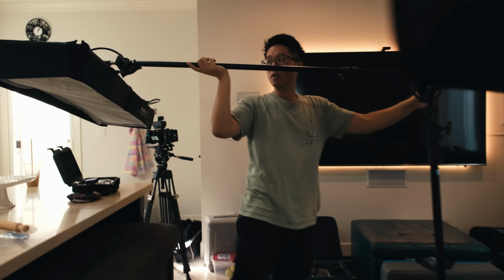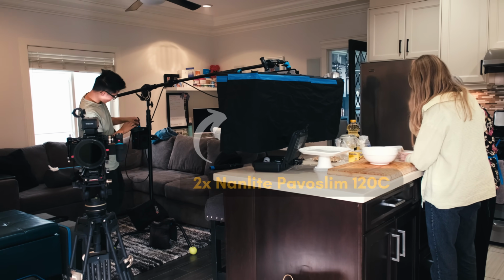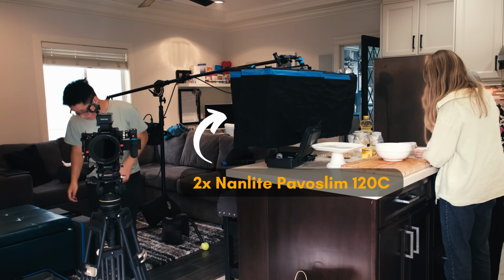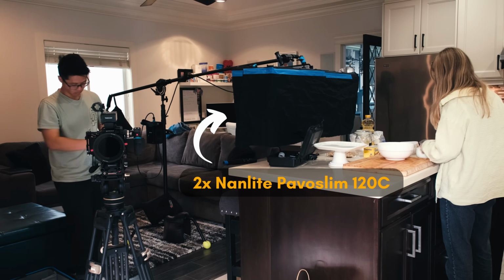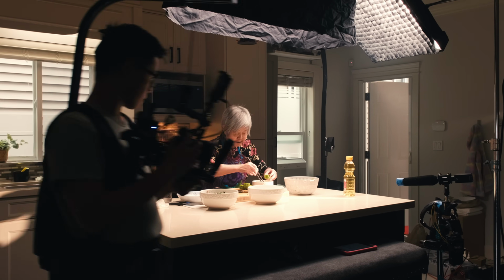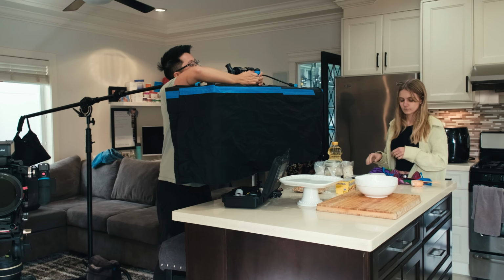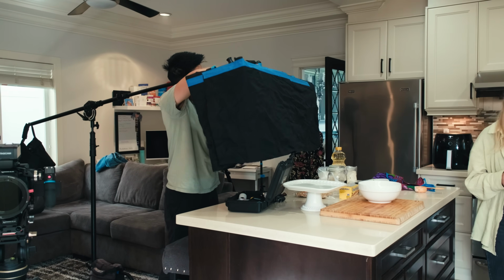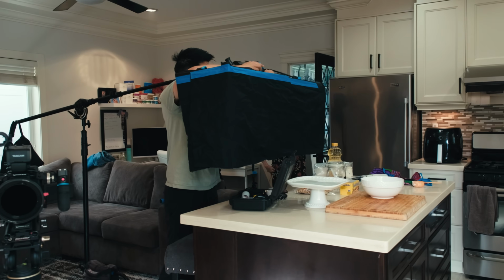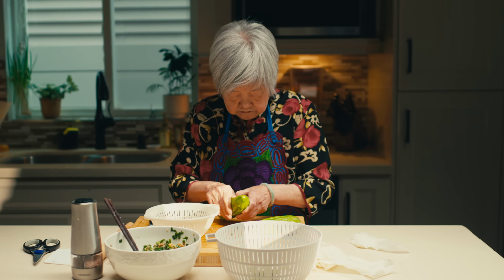For lighting the kitchen, I wanted to try and stick with mostly the same setup for the entire day because we had a lot of shots to get through and very little time to tweak lighting as we went. I ended up putting 2 Nanlite Pavoslims together in a 4x1 foot configuration rigged on a boom arm over the island. This setup gave me the freedom to move around the island freely without ever repositioning my key light. To prevent my key light from spreading light all over this very white kitchen, I skirted the Pavoslims with a large piece of black duvetine, which kept as much light off the walls as possible, promoting more depth in our shots.